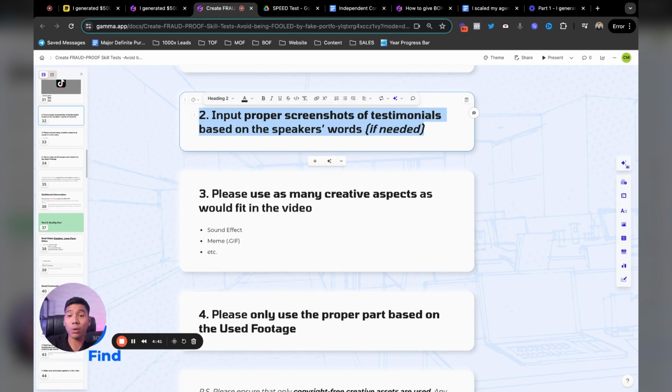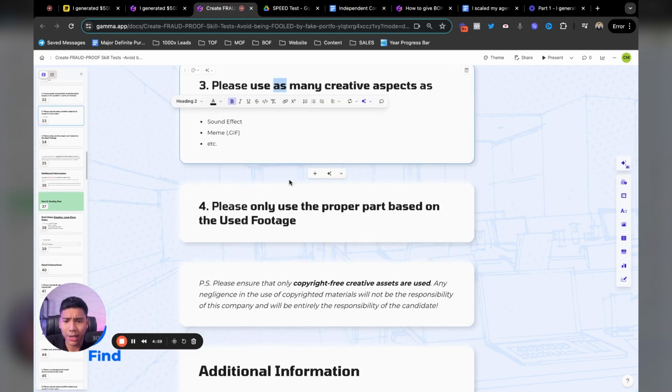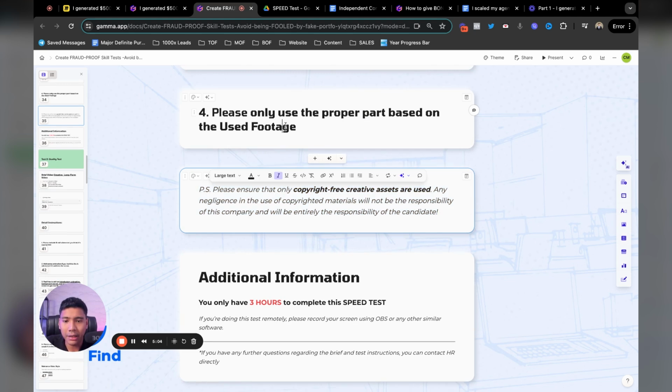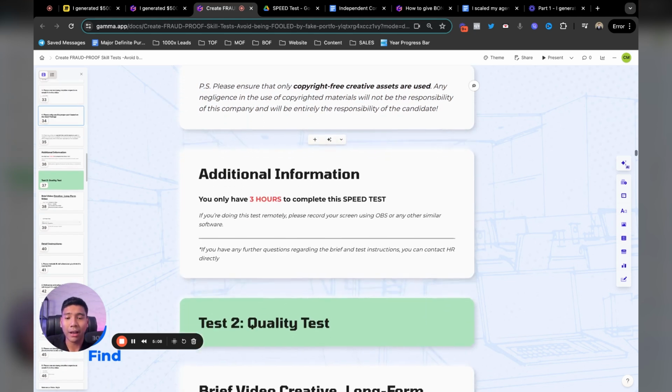In that video, my client says David produced 100K in 30 days using my dropshipping method. So the candidate needs to be able to go into the folder and find which one is David and which one holds the right number. And then the instruction: please use as many creatives as needed, make sure it's copyright free, and only use the proper part based on the footage used. So you can't really have too many B-rolls.